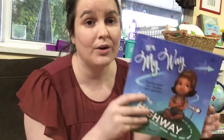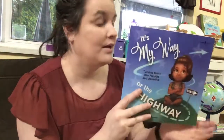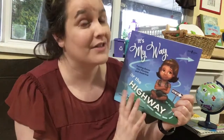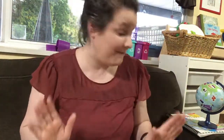So it's been a great tool and a great reminder to my kids that this is something that we need to try and work on and continually be working on. And I just really loved this book. All right, so that is all of the fun extra resources that we added into our homeschool and or have been using since the beginning.